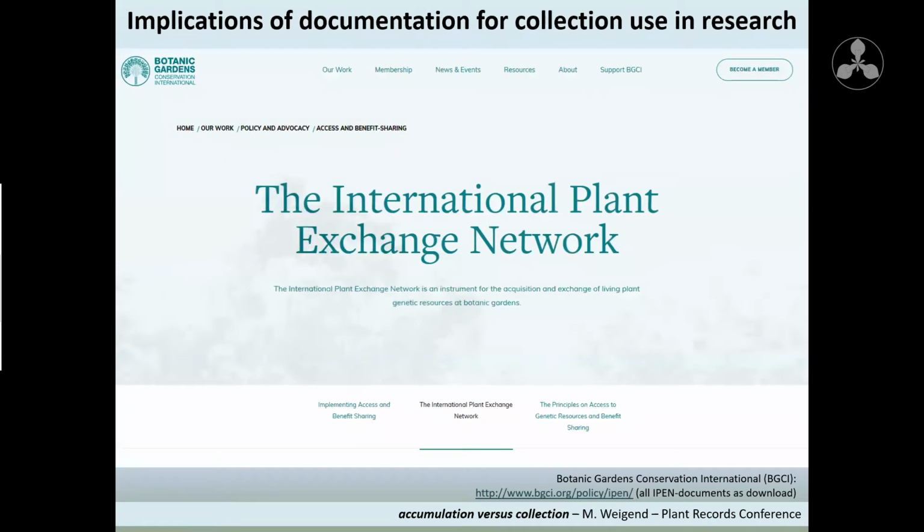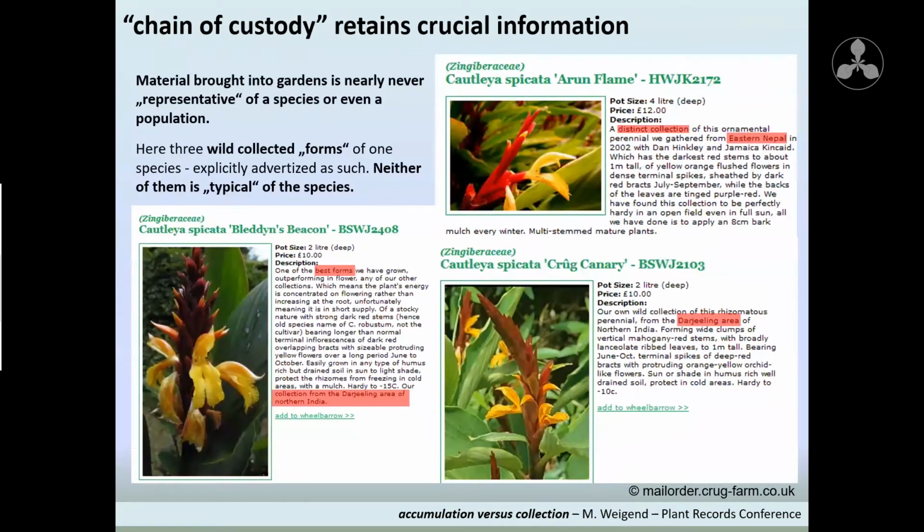Now, what type of information has to be retained? This is one of my favorite examples here. Material brought into gardens, and that's relevant to both conservation and science, is nearly never representative of a species or even a population. And this is just an example here from Crook Farm. I think all of you know this fantastic nursery in Wales. And they spell out where their material is from and characterize it. And in that, they are, of course, the rare exception.